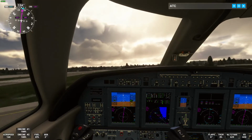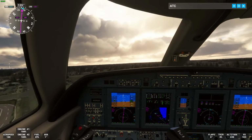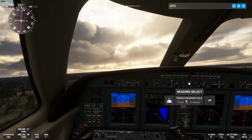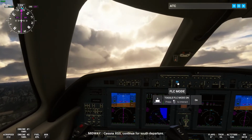Lift off there, a little shaky at the end. Pilot, good flight. Watch your bank angle. We are going to hit a bunch of stuff there.